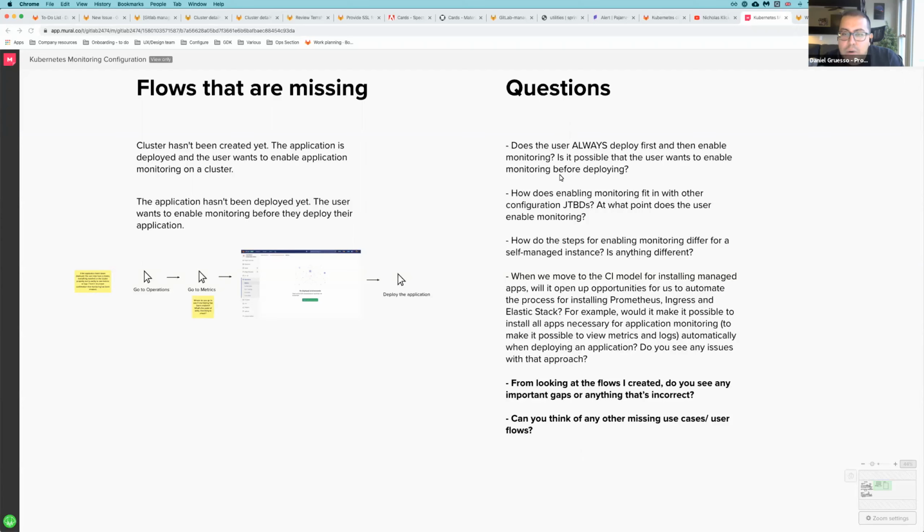Yeah, so the first question that I would ask to clarify, does the user always deploy first and then enable? When we're talking about deploying, what are we talking about? That could mean two things. You're either deploying managed apps to your cluster, like Prometheus, or you're deploying your own application. I think it's the latter. Depending on what we're asking here, you could do it either way.